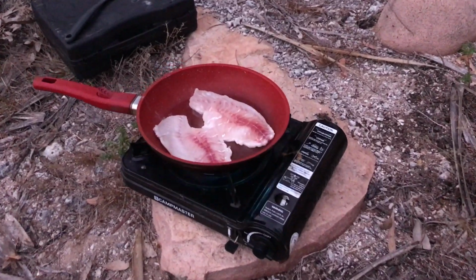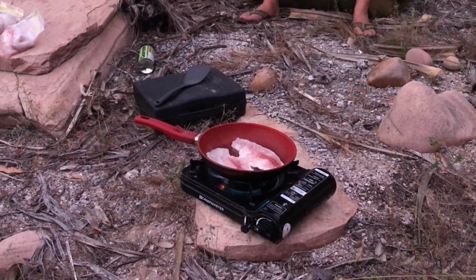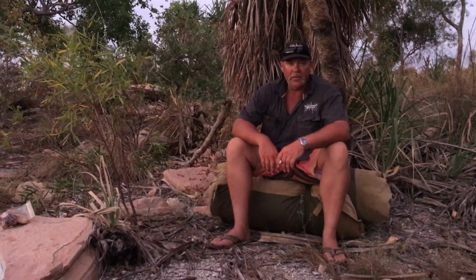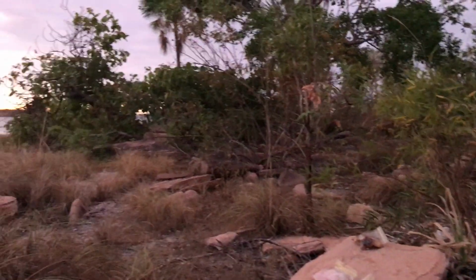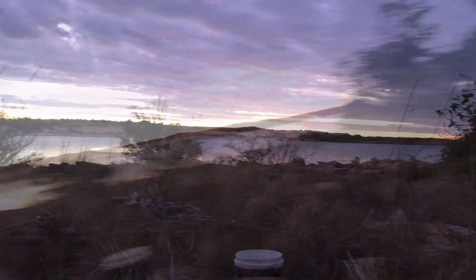Real basic tonight. Just some fish straight in the pan on the burner. What do you reckon, Simo? Good. Get back to some real life skills. No oil, no butter, just fish in the pan. Not even salt and pepper. Proper roughing it. And this is our view for tonight. I don't know how we're going to handle this tonight. Anyway, we'll see.